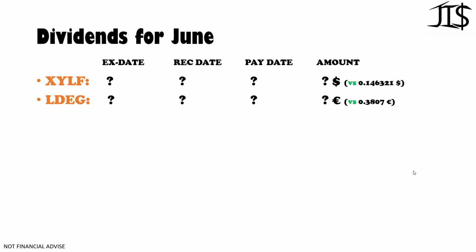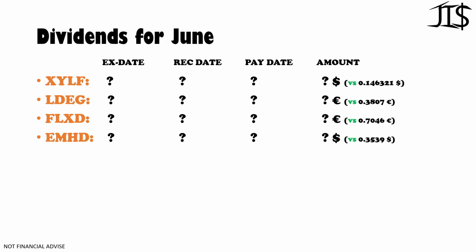Then you have LDG. So last year in the same month they paid out 0.3807 euros. That's the highest amount that they pay out. And the other ones, they are about 30 cents lower in the other quarters. So it's the most important quarter for LDG. Then you have FLXD, also the highest amount for the year in this quarter with 0.746 last year, and EMHD $0.3539 last year. So hopefully they will have more or less the same amount this year again.